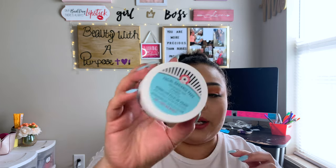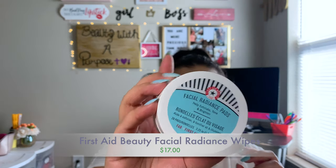I do agree that it's crease-free and soft focus. We have yet to see about the flashback. Okay, and the next thing I got in here were these First Aid Beauty Facial Radiance Pads. These retail for $17 for the pack of 28. They have a larger pack that's like 30 or something like that.